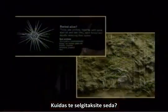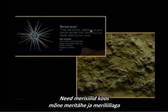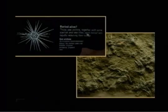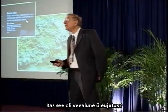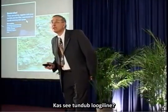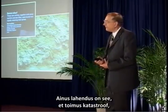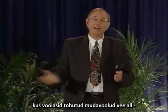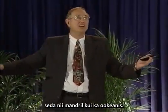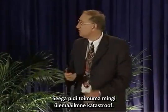Now, was this just a floodplain? How would you explain this? Here's another exhibit from the museum, buried alive. These sea urchins, together with some starfish and sea lilies, were buried very rapidly, retaining their spines. Was this an under-ocean flood? Does that make any sense? Why were the creatures under the oceans also buried rapidly? The only solution is that we had a catastrophe with tremendous mud flows flowing underwater, whether on land or under the ocean. This has got nothing to do with a floodplain, because you could not explain that with a floodplain. So there must have been some universal catastrophe.